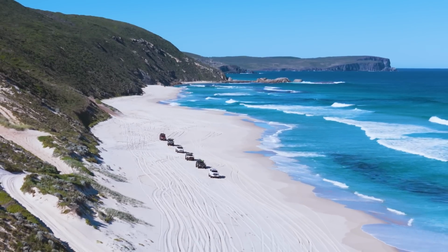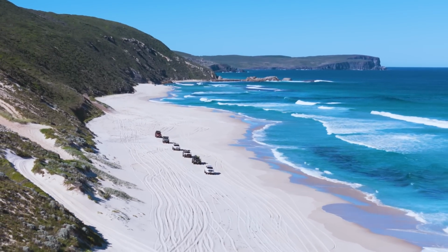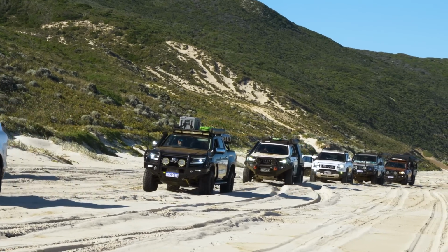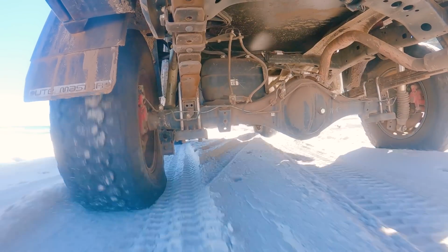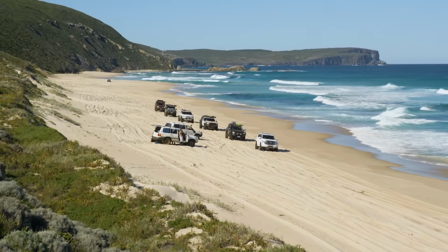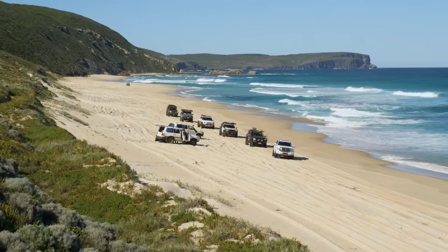So as we got down to the beach, it was definitely different from yesterday's beach. Yesterday's beach was very soft, but this one was definitely a lot harder. Just got down to the beach. Beautiful white sand, waves crashing in. A few locals up here. Say good day, keep punching on and have some lunch, eh?